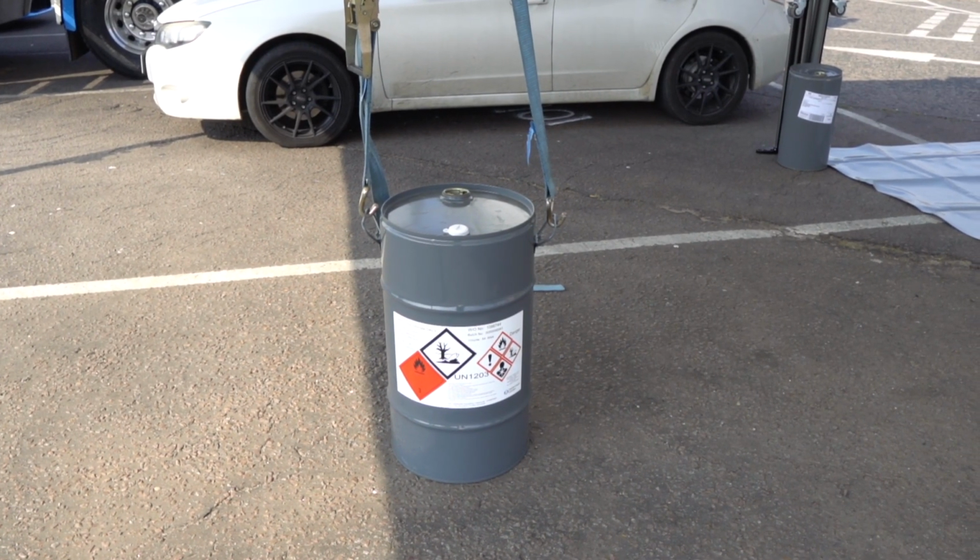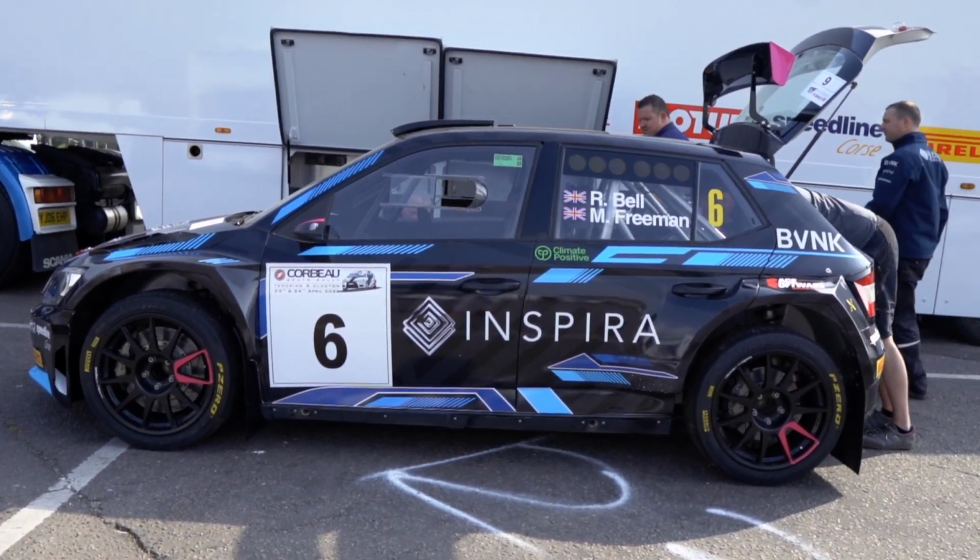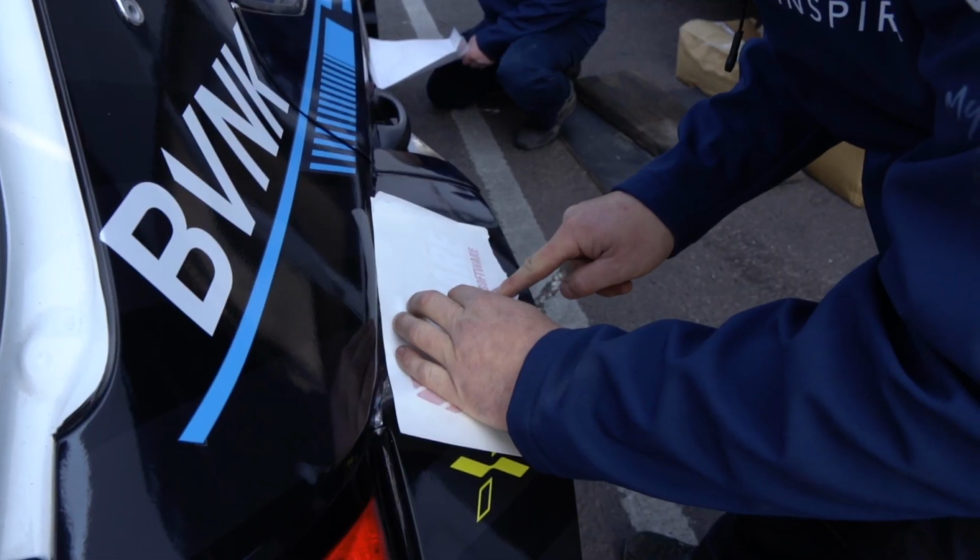So we're now going to head over to Recce. I'm going to take you with us. And this is going to hopefully develop in the background. We'll come back in about 5 hours and everything should be good to go. But right now, the lads are working really hard, getting everything out of the truck, anything set up, getting the car to scrutineering very soon. That's all the technical checks to make sure it's valid, proper, perfect for the rally.